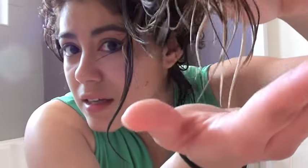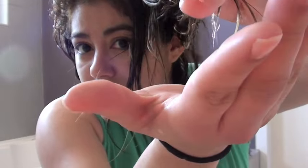So right after I take a shower, I don't dry it off. It's still soaking wet, as you can see right there. There's the water. Usually when you want to do your hair, you want it soaking wet pretty much. It'll let you do more with it. It makes the product work a lot better, in my opinion.